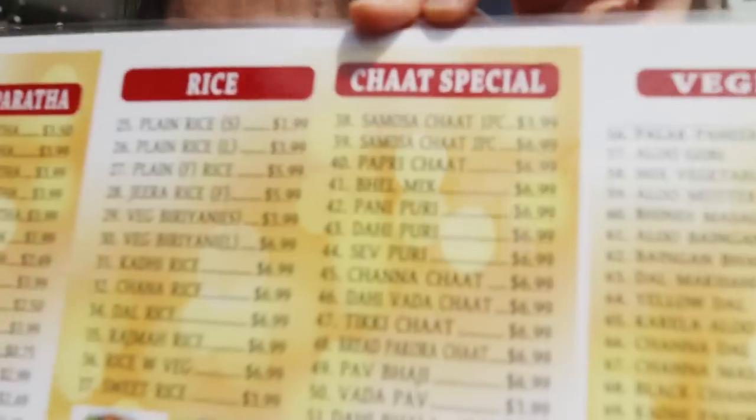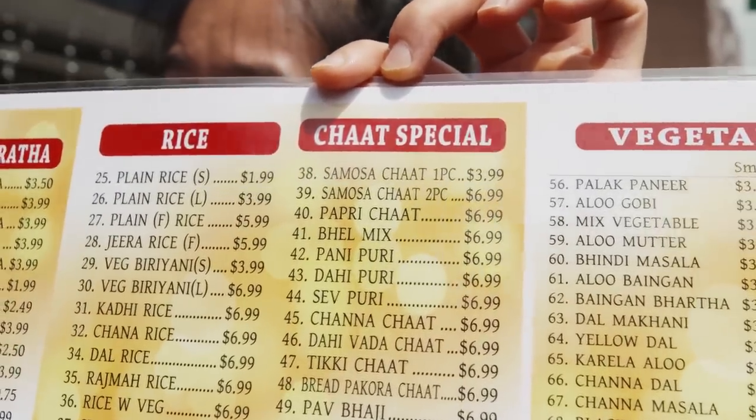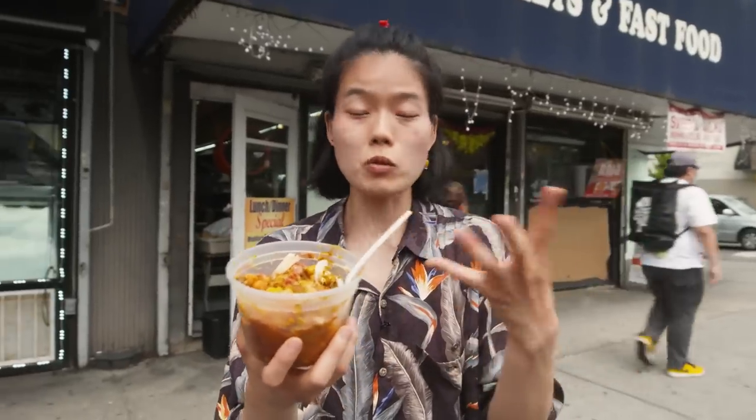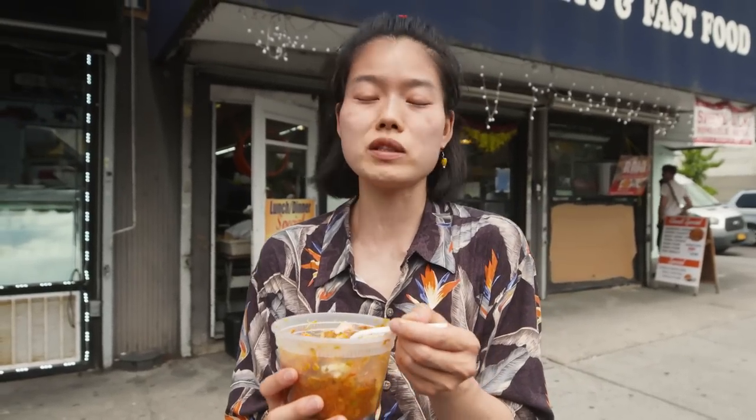So the one-piece samosa chaat is $3.99. If you get two pieces, it's $6.99. We went for the one-piece because I'm already very full, and we happened to get another dessert for a dollar. So we spent all of our 50 bucks today with tax and tip.